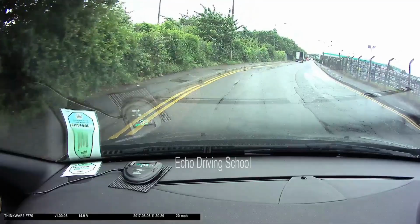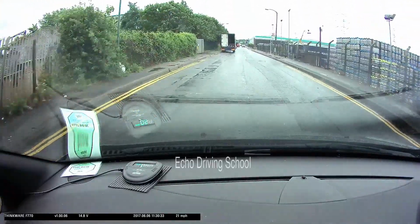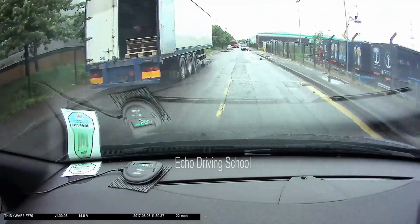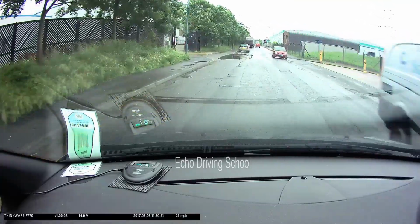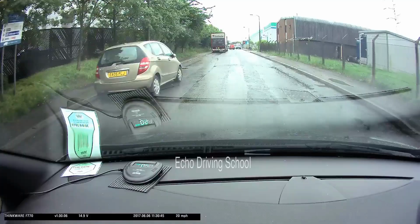Now, as we proceed over here, you'll see that there's a lot of parked lorries who are just shedding their load. So be careful as and when you go around them. Give a signal where it's necessary. So make sure you check your mirrors.